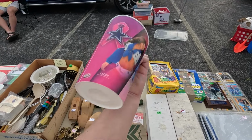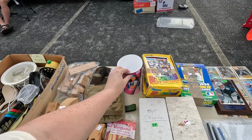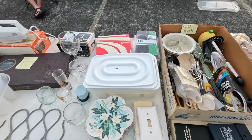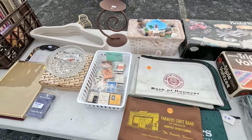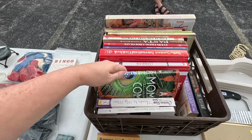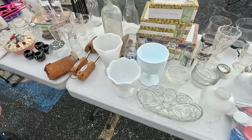Oh, the Dallas Cowboys cheerleaders. I just watched the show on Netflix. It was so good. They're the sweetest girls ever. My mom gave it to me. You don't need more books, Michelle.